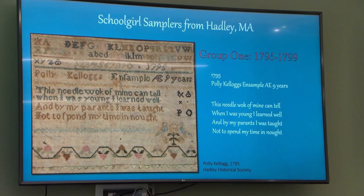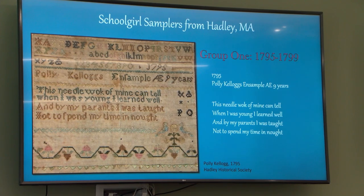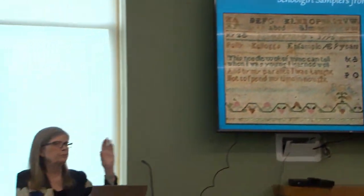That appears on lots of samplers from all over the English-speaking world. It's kind of a common thing, or some variation of that. The reason I say things like that is because I don't want to spread myths. Oh, isn't that cute that she wrote that little poem? That's not the way it was. These are assignments. Think of some middle school kid today being assigned to do a PowerPoint presentation, and they pull this in and that in, and there are constraints, there are things they're expected to do. This sampler also, she was expected to do that. She didn't make it up.